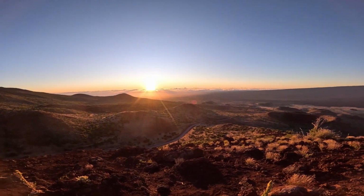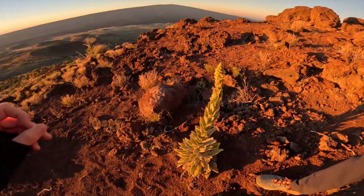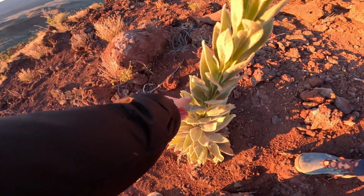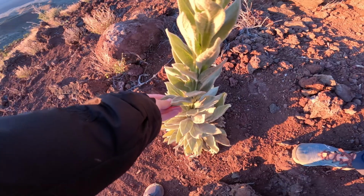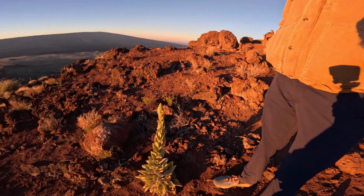Sunrise was stunning, as expected. Something that I just realized I had to feel, this plant is like velvet. It's one of the softest plants I've ever felt. Hopefully it's not poisonous. Right? It's cool.